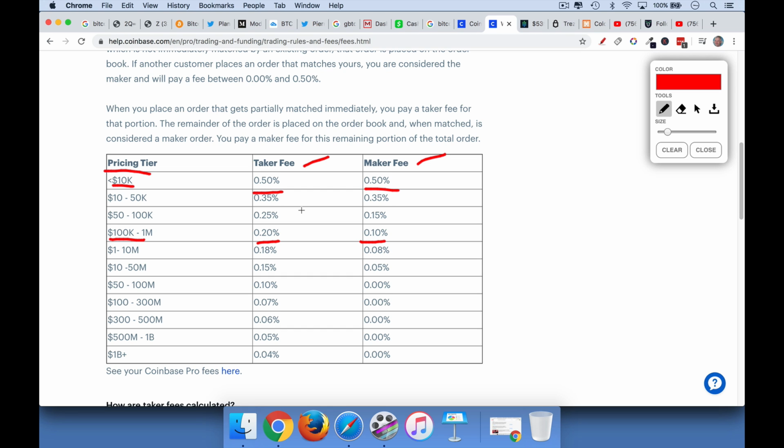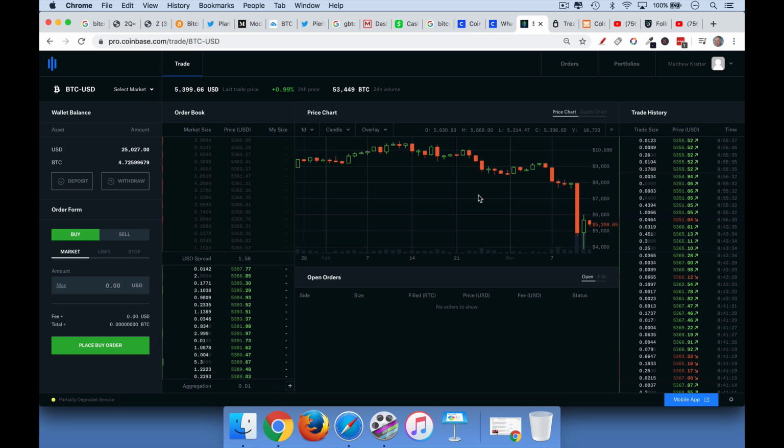Open up an account with Coinbase. You convert it to a Coinbase Pro account. You ACH or wire money in just from your regular U.S. bank account. I'm not sure exactly how this works in countries outside the U.S., but I imagine it'd be very similar. And then you go on to Coinbase Pro, and it looks something like this. You've got Bitcoin here, so you can see I've bought 4.72 Bitcoin in this account. I have some cash here waiting to deploy.